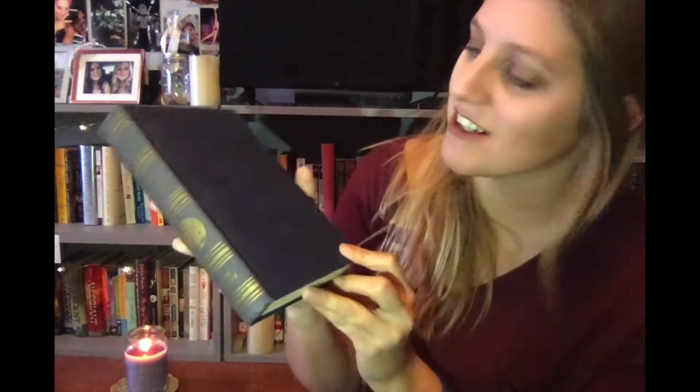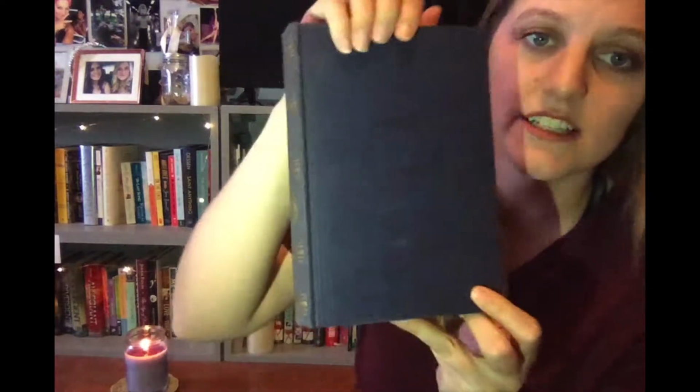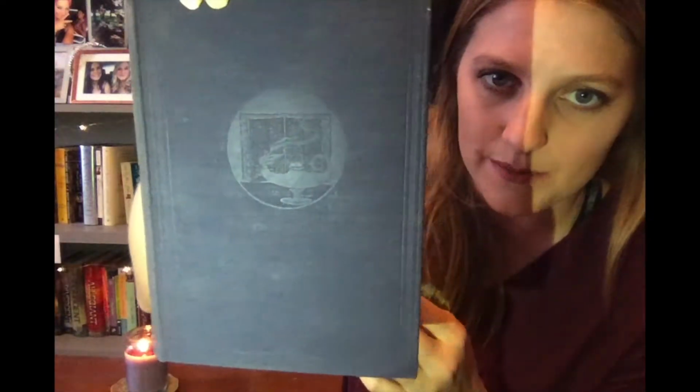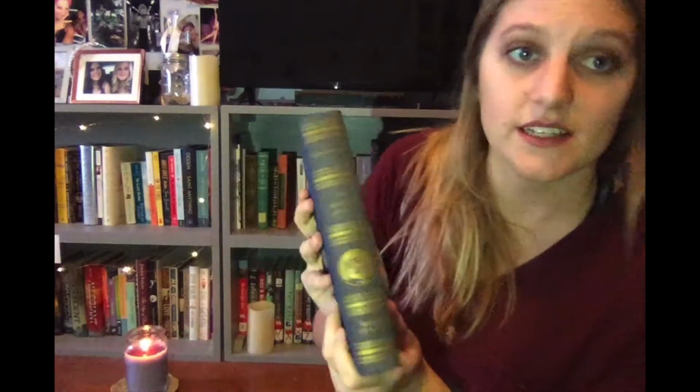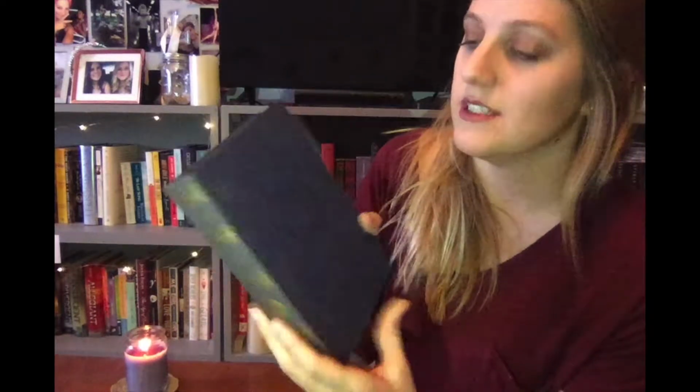The next book I have is The Scarlet Letter by Nathaniel Hawthorne. This copy is a beautiful purple color, and I love it. There's a little Gypsy candle stamp on the front. Can you see that there? I have no idea what that means. Book League, I think. This is the spine. It's beautiful gold. And then the back is just the plain, that really pretty purple color.